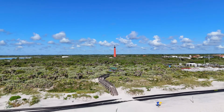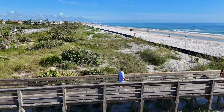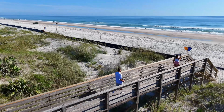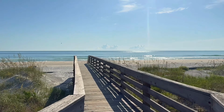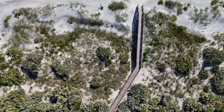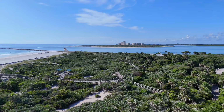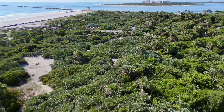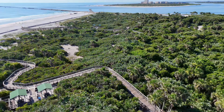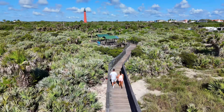This 52-acre coastal sanctuary features elevated wooden boardwalks winding through the dunes, and it leads you to a picnic area, an observation tower, and then the beach. From the park, you can catch sweeping views of the Jetty, New Smyrna Beach, and even the Lighthouse. And you'll notice the lighthouse peeking over the landscape from almost every angle, teasing what's coming next. It really sets the scene for everything we're going to be doing today.